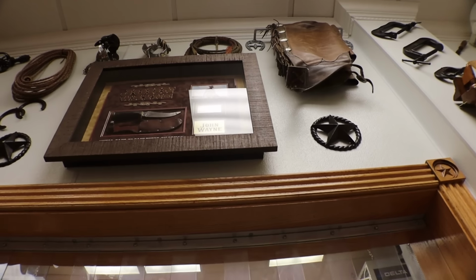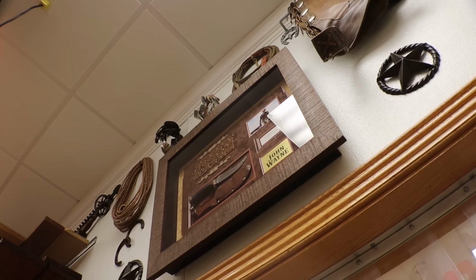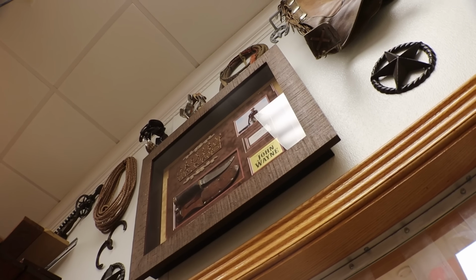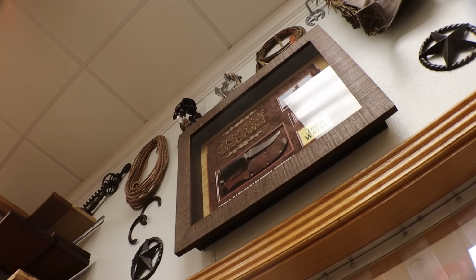Again, the glare might not let me show you. There you go. A knife that was owned by John Wayne and used in one of his movies. I forget which one.